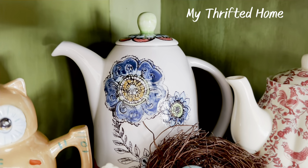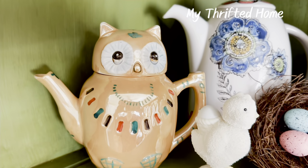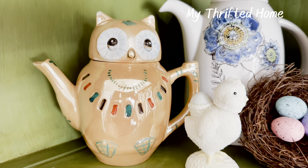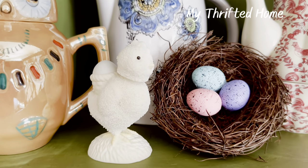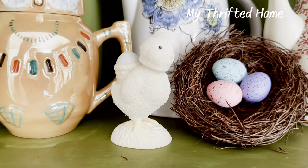The teapot came from a Restore in Raleigh. And the owl is lusterware that came from a barn flea market with Marnie last fall. And the little chick I got off eBay. I think he's a bobblehead.